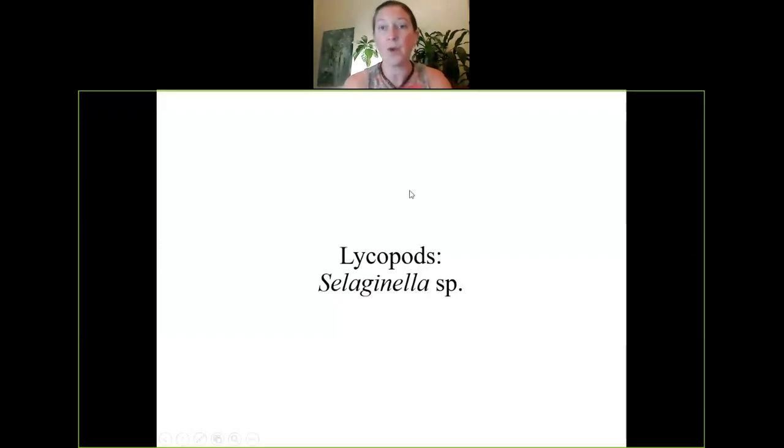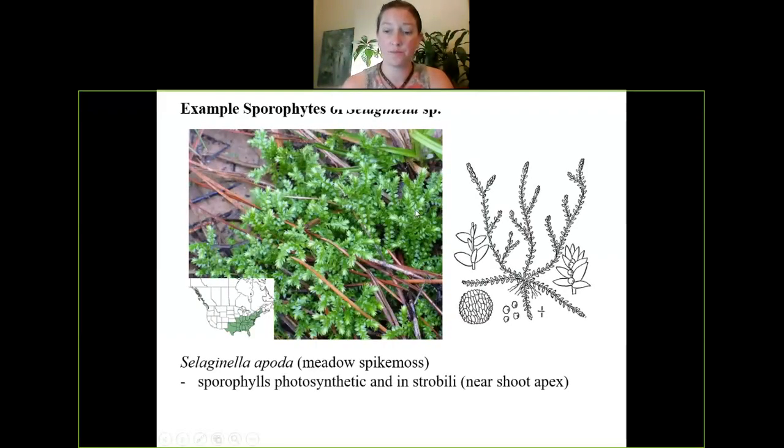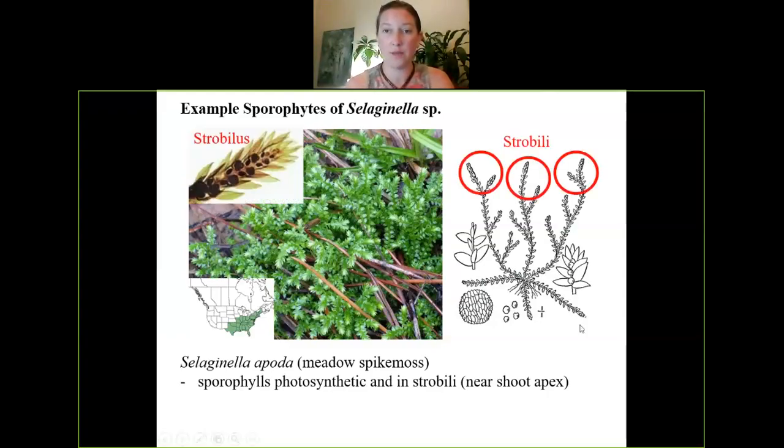All right, let's talk about Selaginella. So we did the Lycopods, Lycopodium. Now let's do Lycopods, Selaginella. All right. Selaginella, pretty much, I think I have a thing here. Yeah, I do. Selaginella always has strobili.